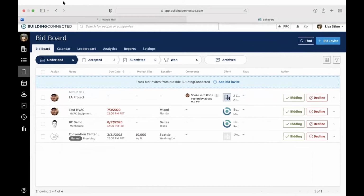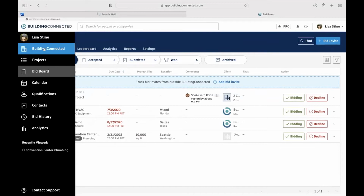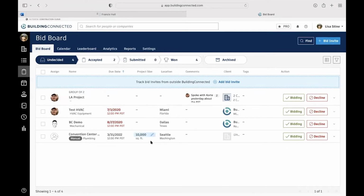All right. So as I mentioned, BidBoard Pro is a program that lives inside of Building Connected. Building Connected can be accessed here on the left-hand side. And again, that's really the general contractor's instance. So how this workflow would typically go is the general contractor would go into Building Connected. They would build out their project, all of the different scopes that are included in their project, and then they would start creating bids from that process, right? Those bids would get sent out to subcontractors.